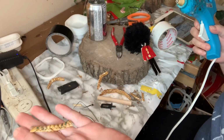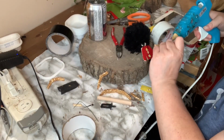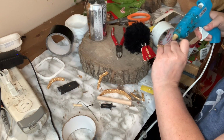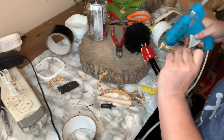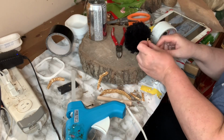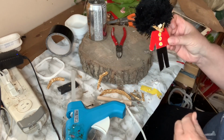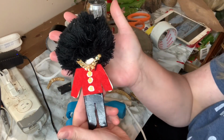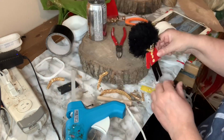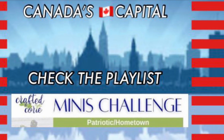Then I had this little piece of wicker that I wanted to use for the strap, because there is a strap on the front of the hat that the ceremonial guard wears, and so I just added that on. And here's what he looks like. Isn't he cute?